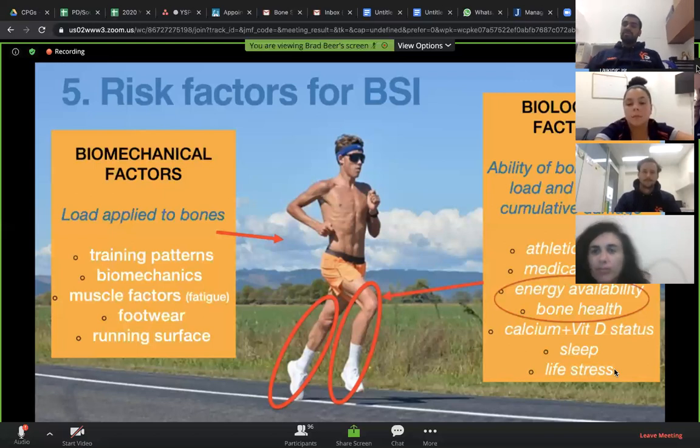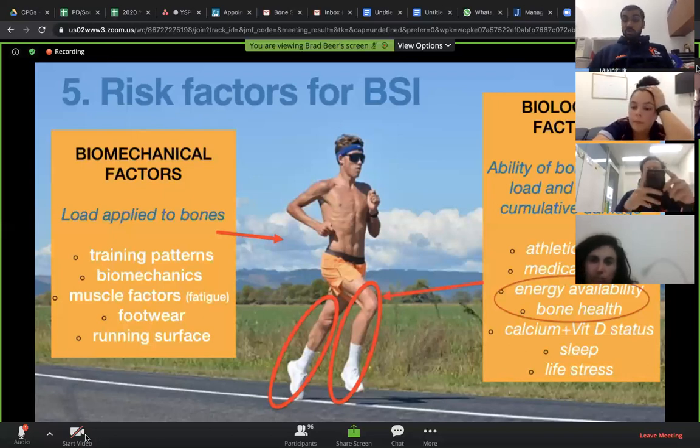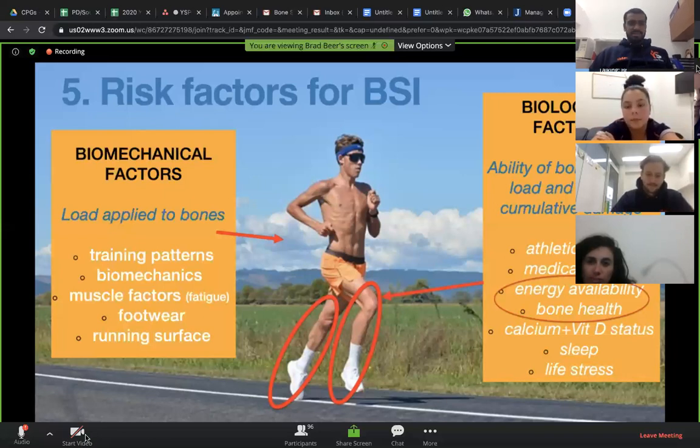That energy availability was new to me too, actually. I'd thought about it, but I've never really utilized it as a tool. So I think that's really cool. Did Brad say he's going to give you the slides? Not 100% sure. I hope so. I'll have a look at my junk email.